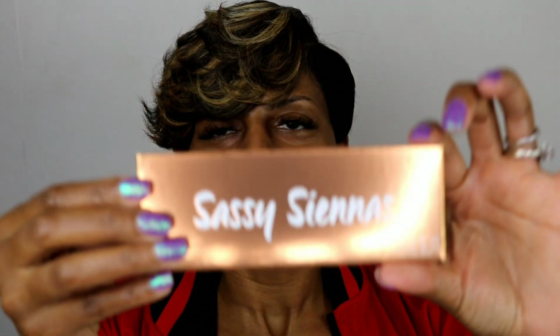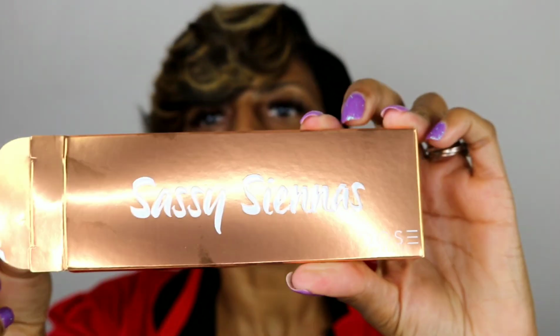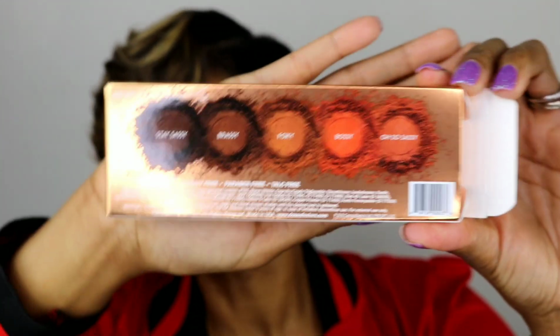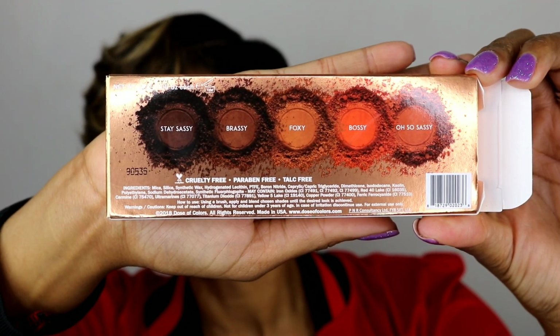Sassy Siennas, Dose of Colors. Ooh, I got a Dose of Colors palette. Okay, and this is the bag. Show you the colors and everything. You know I gotta swatch it. So the Dose of Colors eyeshadow palette retails for $32.